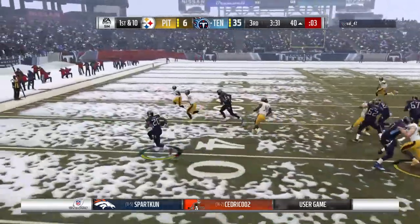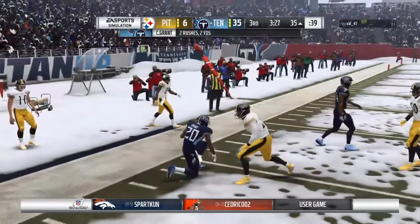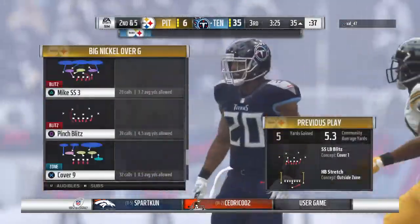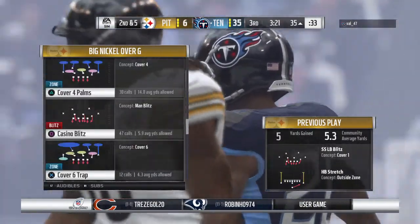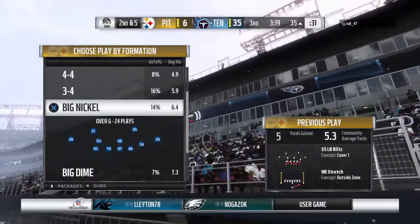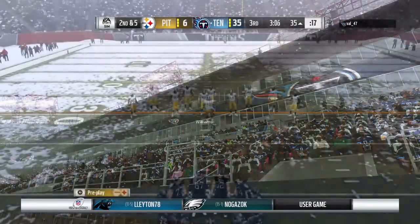A couple of 1st downs have them to the 40 now on 1st and 10. And they'll go on the ground. And he's going to fight his way forward here for a modest gain. 5 yards is the tally on 1st down. That brings up 2nd and 5. And that's one of the reasons you like to blitz even on rundowns. It confuses the blocking assignments. It doesn't allow those offensive linemen to get up to the 2nd level.